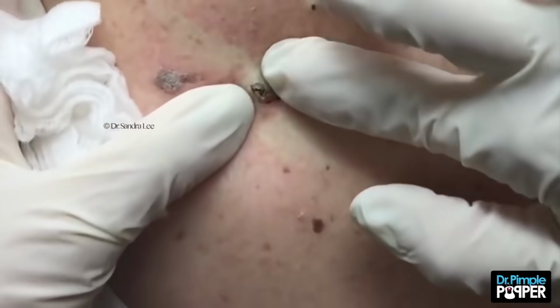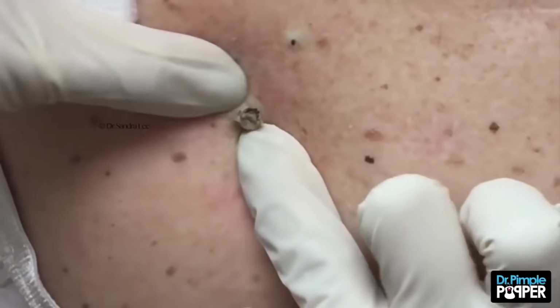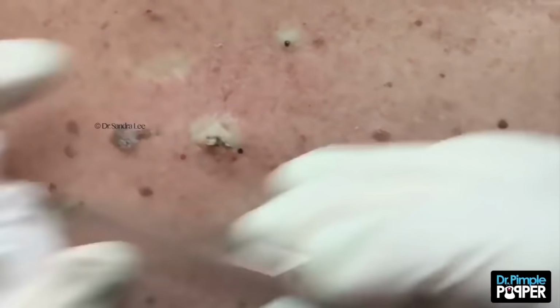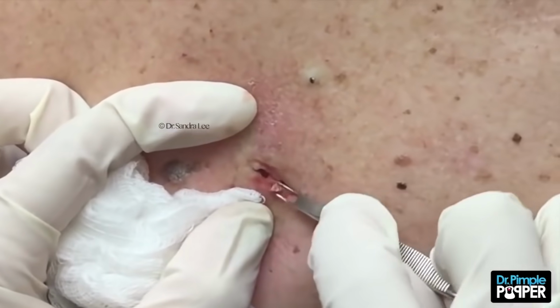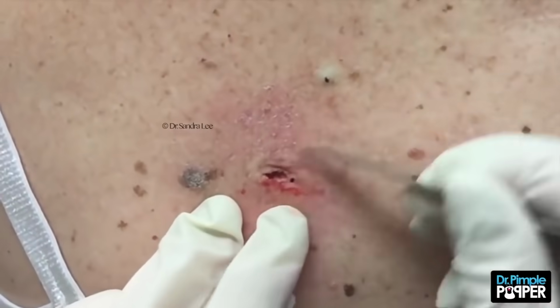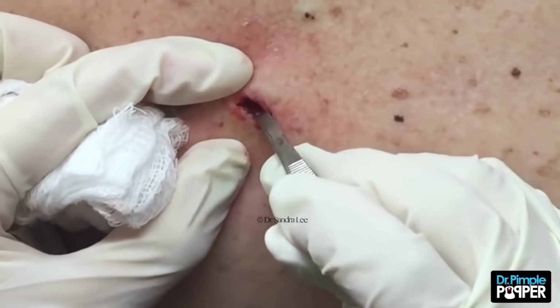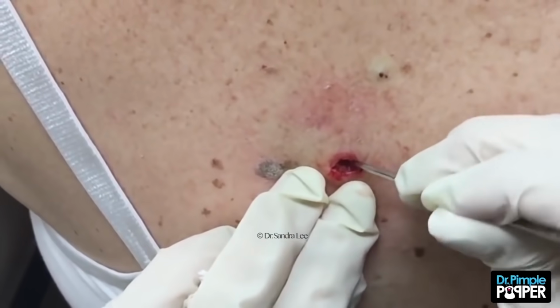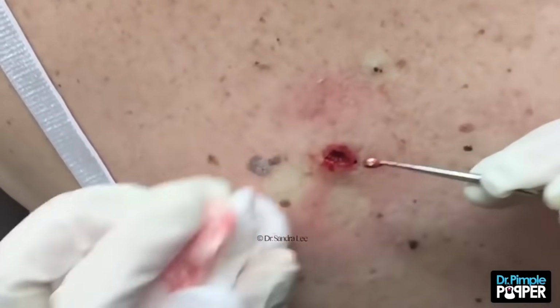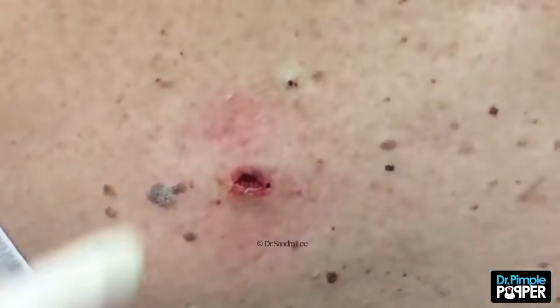She then uses a comedone extractor to push down on the blackhead, causing an eruption of compacted skin and oil. Dr. Lee then uses a curette, a small, scoop-like surgical tool, to clear out any compacted skin left in the open pore. After the removal, the hole left behind was amazingly and frighteningly deep, which is actually a good thing. Dr. Lee explains it would help the growth heal from the inside out, hopefully preventing any regrowth from occurring.